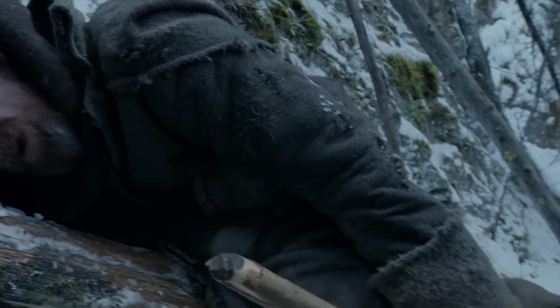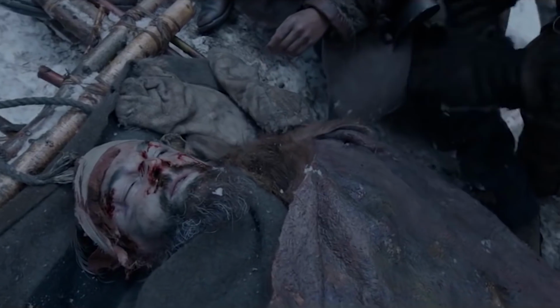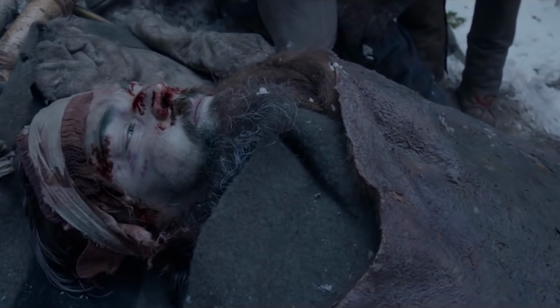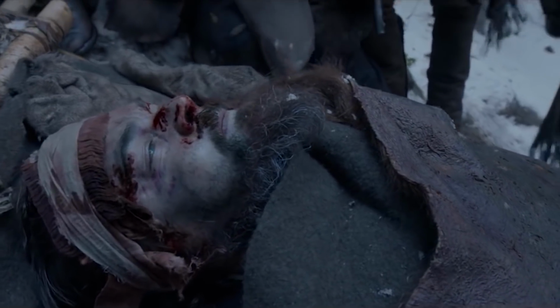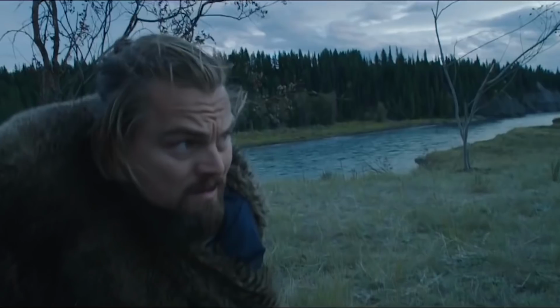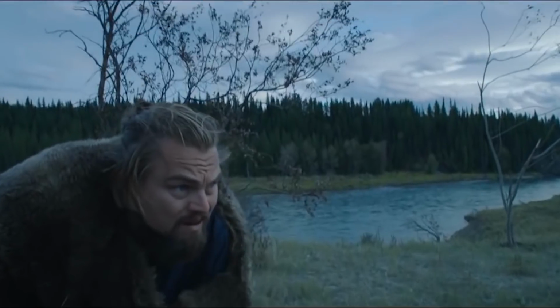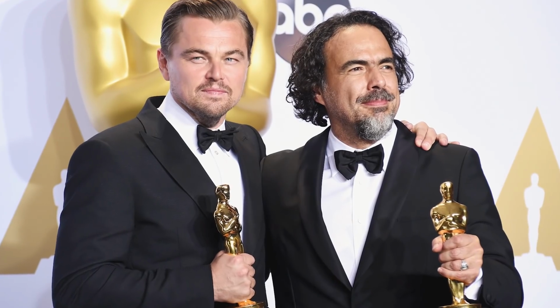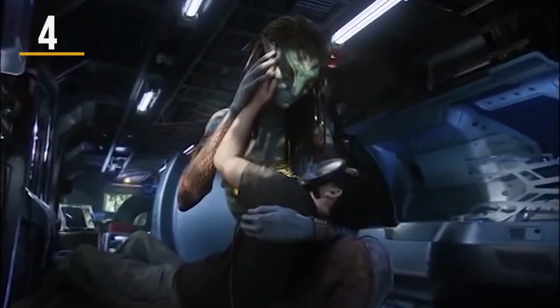Meanwhile, the set was dressed with rubber trees so that when Leo was thrown, he wouldn't be injured. But that didn't stop the production crew from worrying. While wires aided the stunt team while they tossed Leo from one spot to another, his reactions were so realistic, they thought Leo was actually getting hurt. Now that's how you fully commit to a performance, scare a stunt team, and win an Oscar in the process.